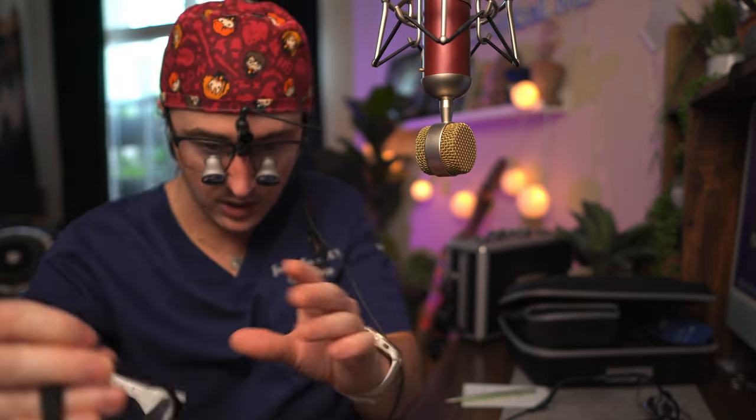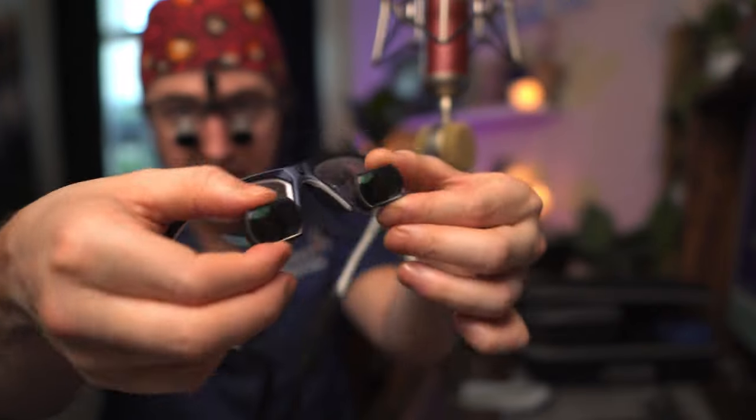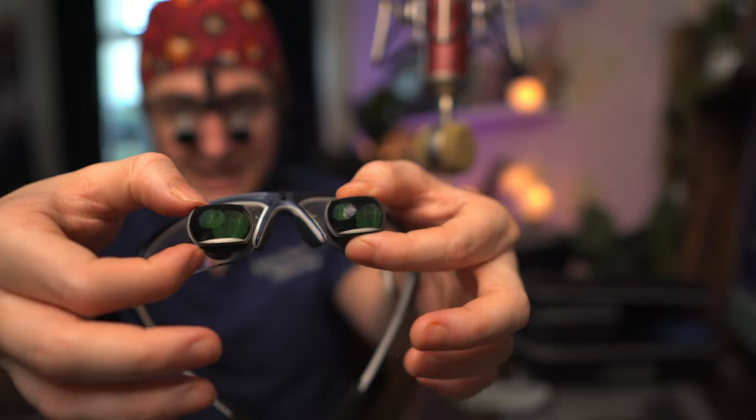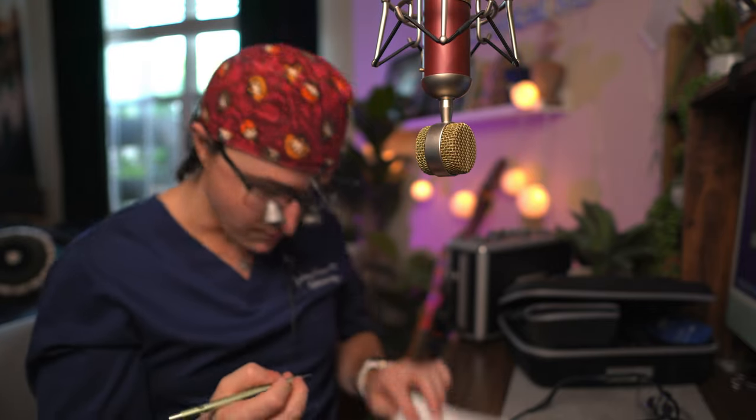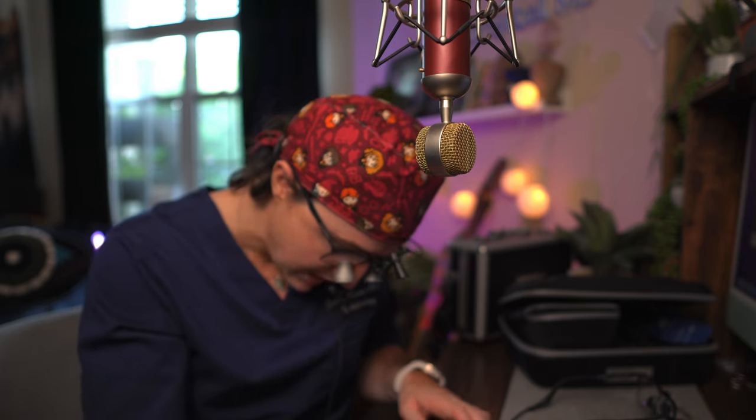So the Designs for Vision loupes, in my opinion, for the loupes that I have, are the worst quality in terms of viewing. Like I said, they make other loupes. I think they have higher-end loupes, but these standard little rectangular, plasticky ones that you get, I don't like them. They're not as good. So I'm going to give them a 6.5 out of 10. They're fine. They get the job done, but it's not what I would recommend if you're looking for good quality.